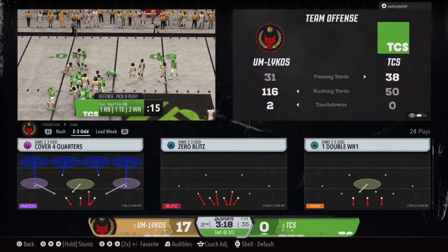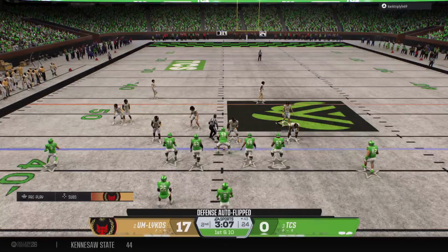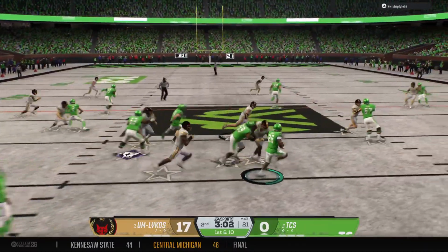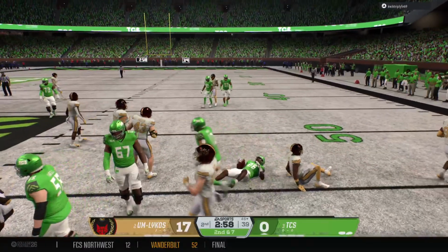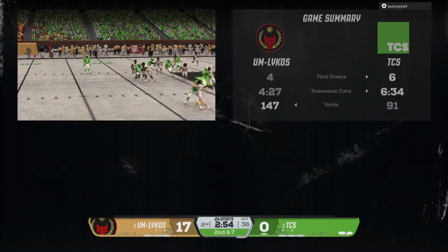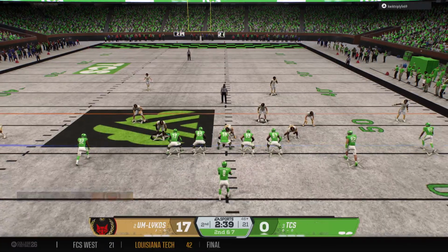Good enough for first down. First down here for this offense. And they'll run it out of the shotgun. That's a nice wrap up there by the junior. Nice solid run here by this back. Did a nice job of just kind of finding that lane, picking up some positive yards there on 1st and 10.